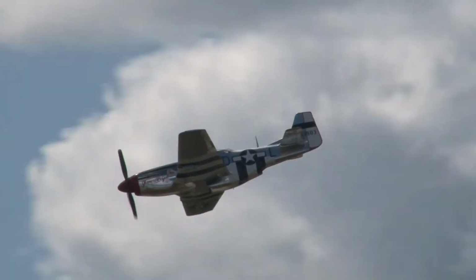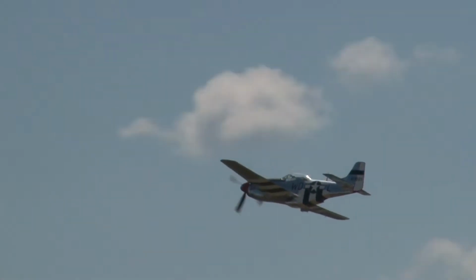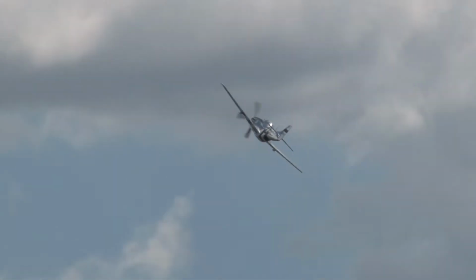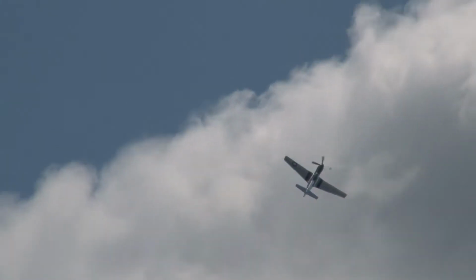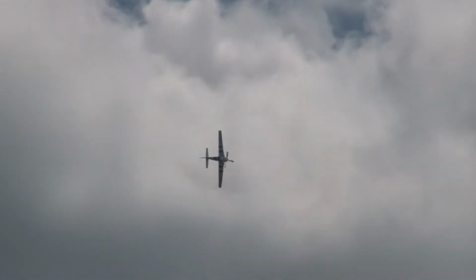Mustang was flown by 11 Allied Air Forces in addition to the U.S. Speed of 445 miles an hour. 6 50 caliber machine guns on there.